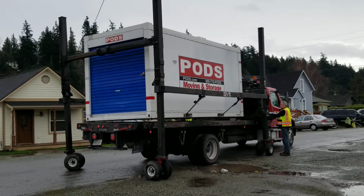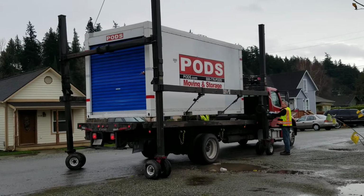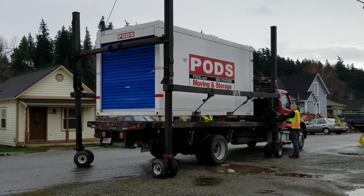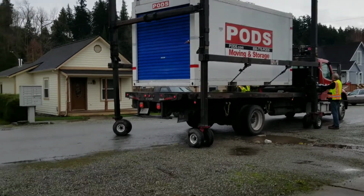One of my compost bins. Okay, I'm not going to list everything because it's a lot of crap. But here it comes, and they're going to put it diagonally in my easement here. My driveway, I guess you might call it, kind of, sort of.